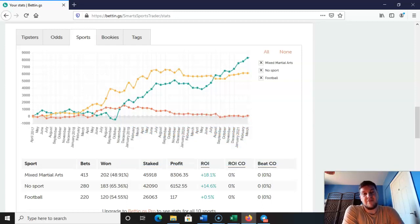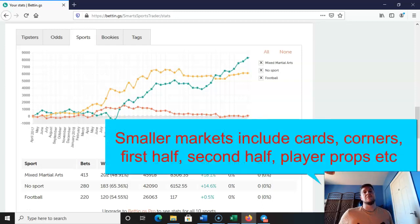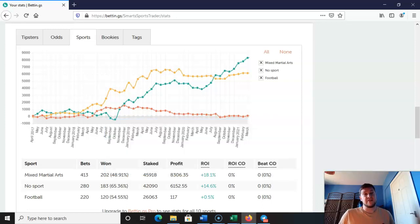So that's my general advice for sports betting, is if you're looking to try and make money from it, using your own opinion and your own analysis, then it's much better to take a look at these smaller, more niche markets and kind of attempt to beat them.